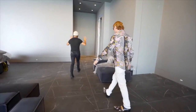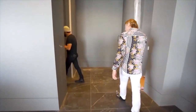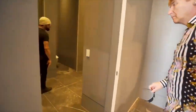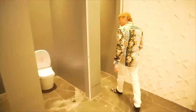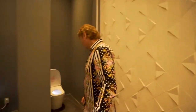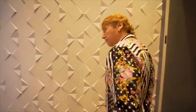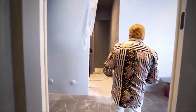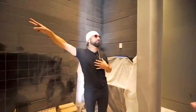So this is the his and her bath, right? This is the community bath. So this is the her side. This is the toilets, and this is the sinks. And see these plates right here? That's for a monitor, right? And then if you come into the his side, these are the urinals, and I'm gonna have cameras here looking at the guys.